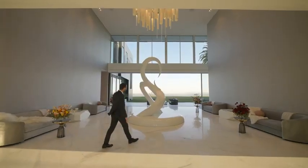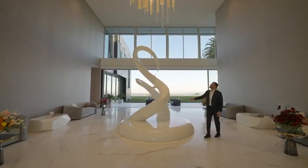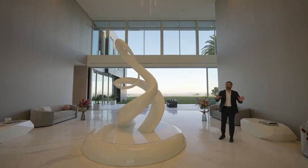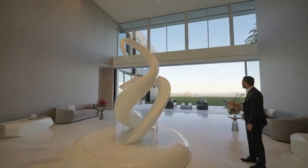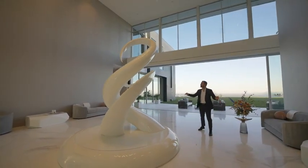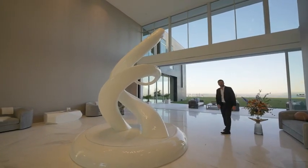Oversized marble on the floors. We have this art installation right in the center that rotates. Beautiful chandelier above. And throughout the property, I'm gonna talk about the scale because everything in this house is so oversized, so grand. And this is just your entry here. You have seating on each side, suede walls, and sliding glass doors seamlessly take you to the outdoors.